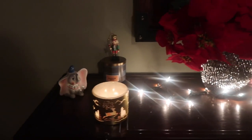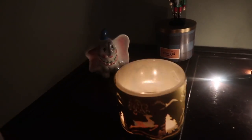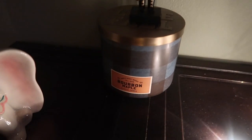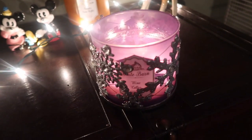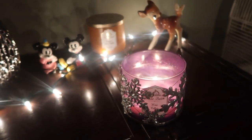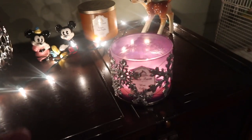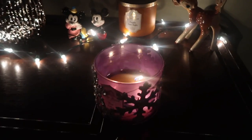So over here, I've got all my candles, pretty much. This is the marshmallow fireside candle I mentioned in the November favorites. And this is my favorite bourbon maple candle that I'm saving for when I want it. This is actually a candle from Bath & Body Works called Wine Cellar that I was expecting to smell a certain way, and it's not really strong. I don't even know what the smell is. It's not bad, but it's not something that sticks out, so it's not really my favorite candle.